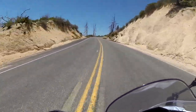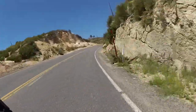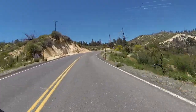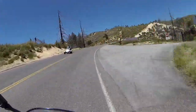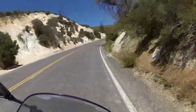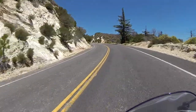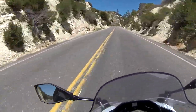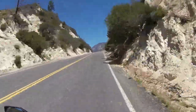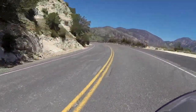Looks like that brand new special edition green and white Kawasaki 20th anniversary or whatever it was. One of those. Big turn. Top of the hill. Cuts down a lot more than you think.